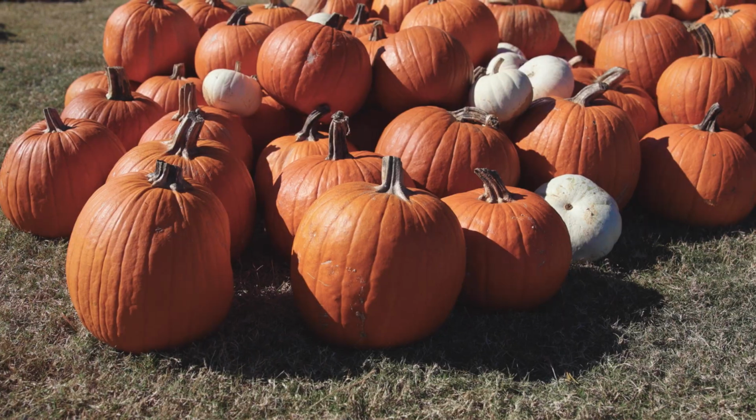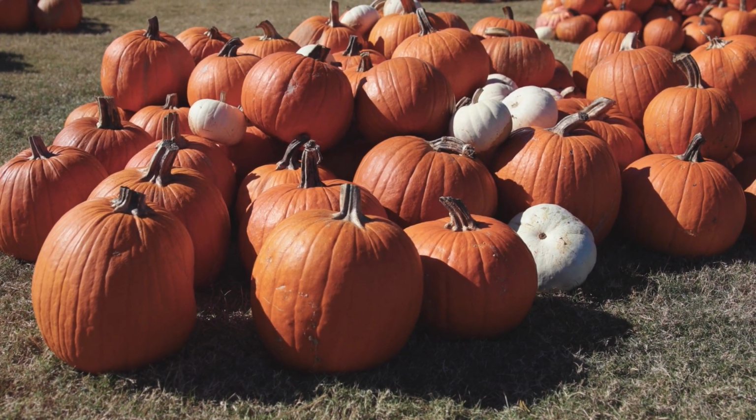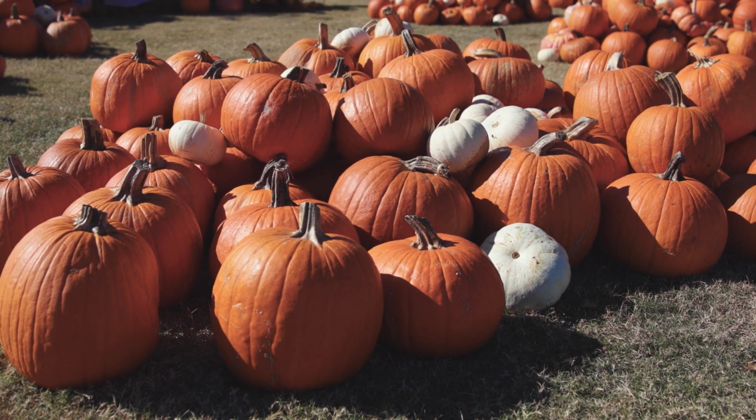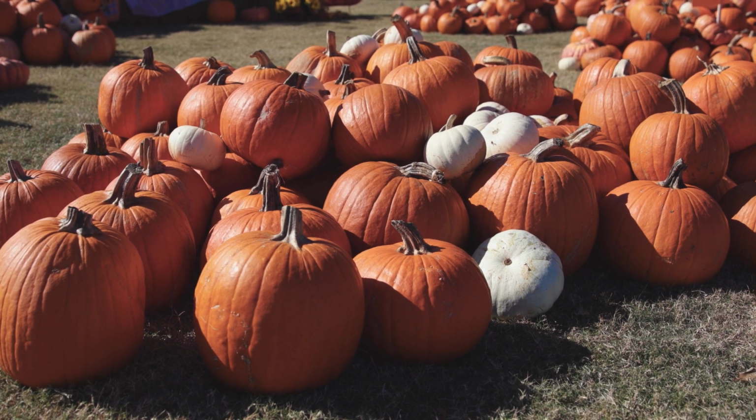So here it is. Three Sisters is a strategic roll and write game about backyard farming. Three Sisters is named after an indigenous agricultural technique still widely used today, in which 3 different crops, pumpkin, corn, and beans, are planted close together.